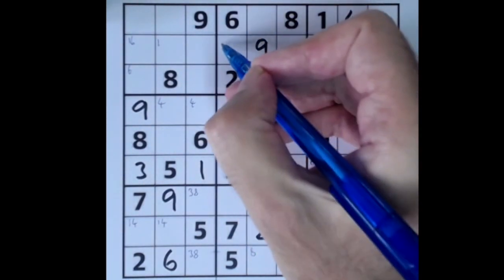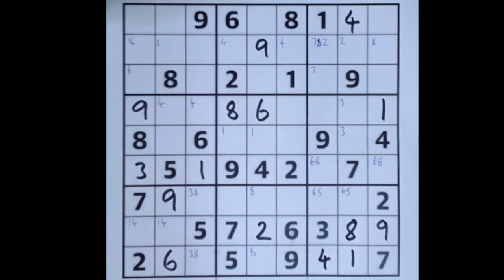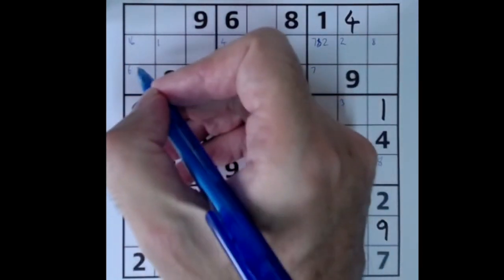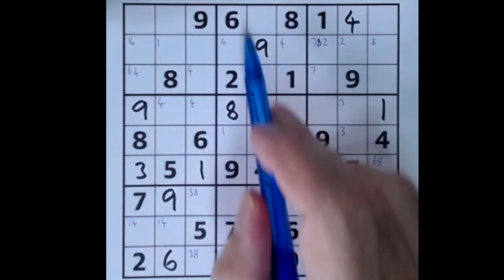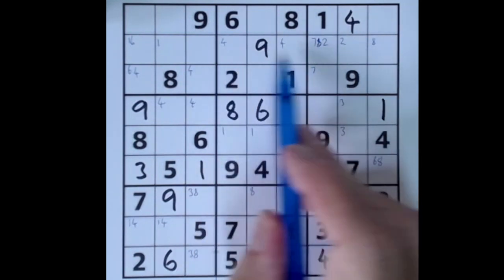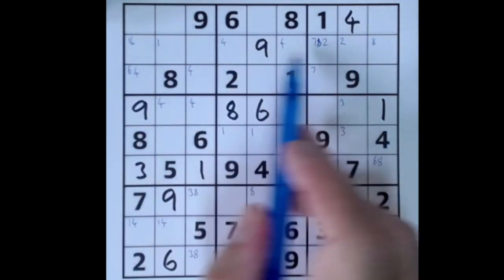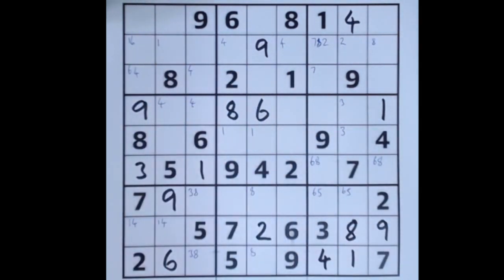these candidate 4s that I was mentioning previously. And now that I've put them in, actually we'll also put in candidate 4s down here. So this 4 blocks this column here, leaving only those 2 spaces for a 4. This 4 along this row, either of these squares blocking this row, so 4 has to appear in those 2 spaces there.